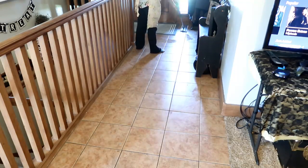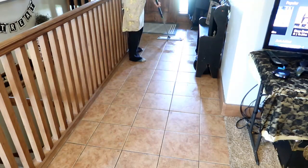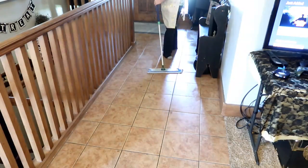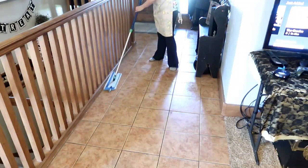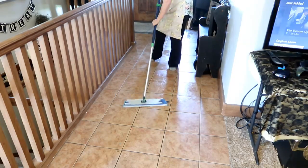Next, I'm going to give my floors a quick mop, and this is also with my Norwex mop. It's a microfiber pad, picks up everything off the floor, and it's antibacterial. It's amazing. I'll leave a link to that as well.